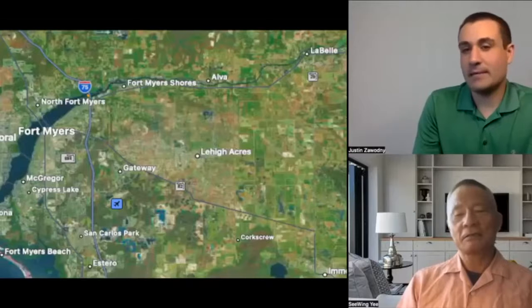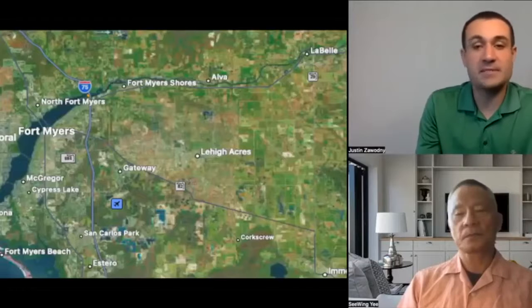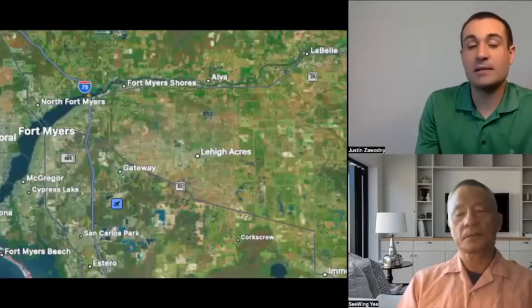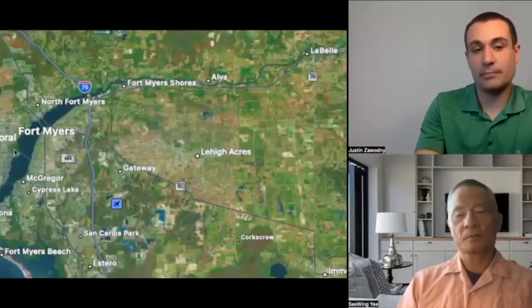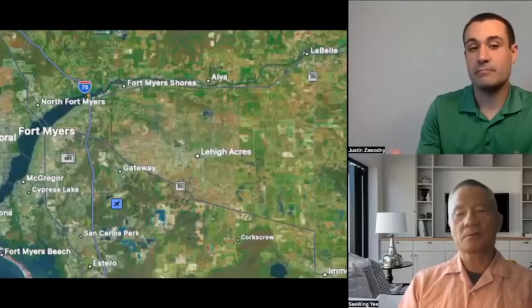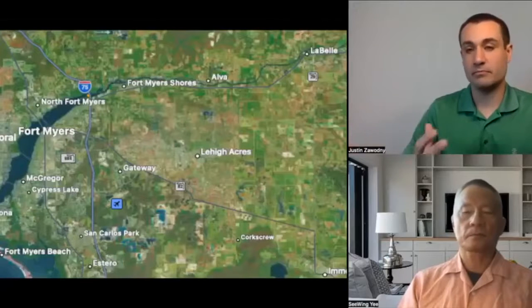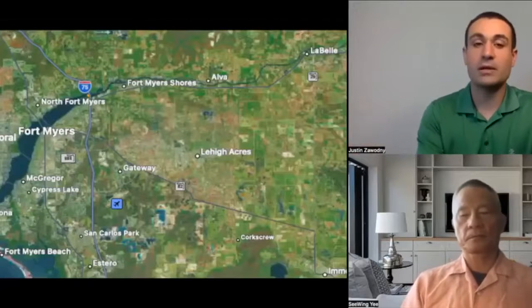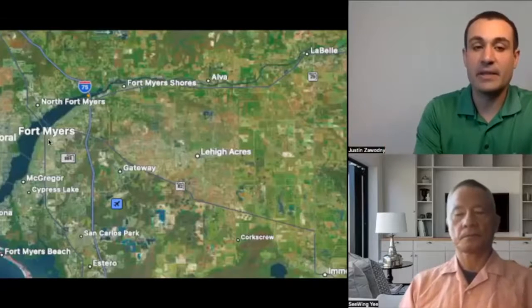Again, there are four very different markets that have very similar homes, all from the same builder, that I highly recommend an investor look at. The first being Cape Coral, which does come with the highest purchase price, but the advantage of being probably the most high-demand of any of the markets. People from all over the country are moving to Cape Coral. It's the closest to the Fort Myers area. There's a huge advantage to that.